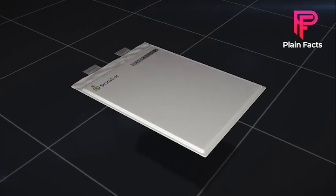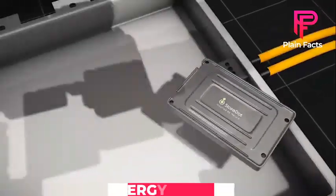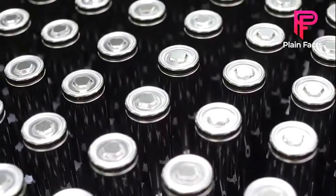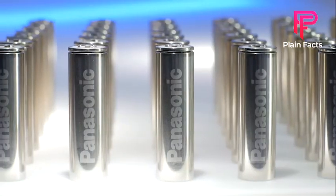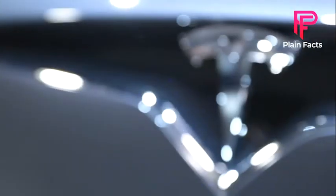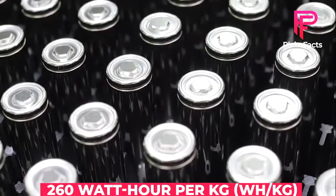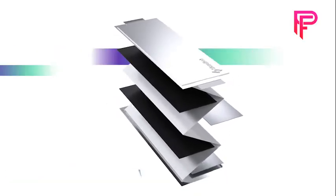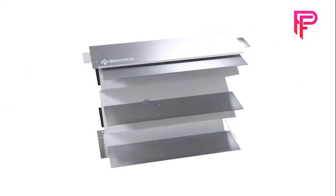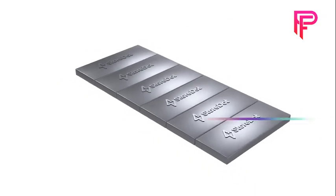According to StoreDot, the chemistry of its silicon-dominant battery will also allow for higher battery energy density. Tesla's current 2170 cells, fashioned in Panasonic 6,752 units used in Tesla Model 3 vehicles manufactured in the United States, have an energy density of 260 watt-hours per kilogram. StoreDot claims that its silicon-dominant battery chemistry will provide 400 to 450 watt-hours per kilogram, implying that it will have twice the range of the Tesla 3 for the same weight.